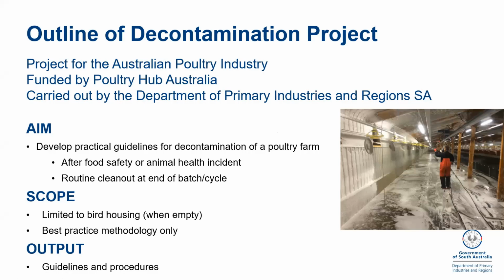So the aim is to develop practical guidelines for the decontamination of poultry farms in Australia for routine cleanouts and then at the end of a batch or cycle, but also after a food safety or animal health incident. The scope is limited to empty bird housing and best methodology. The objective is to produce practical guidelines and procedures.